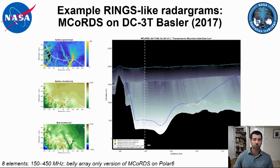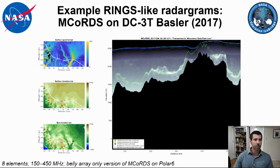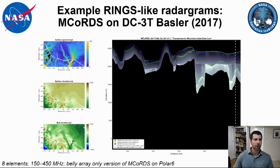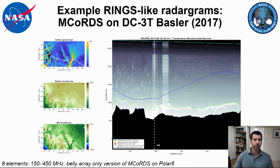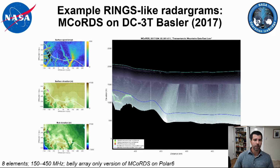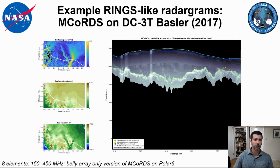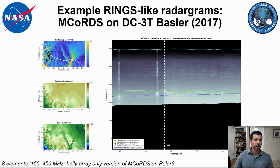This is MCoRDS version 5 on a Basler in 2017. And so this was only the belly array. This is a survey over the Transantarctic Mountains, but a lot of quite varied topography, even if the ice is relatively cold. And so you can see examples of some of the challenges there. But this system is still doing quite well.